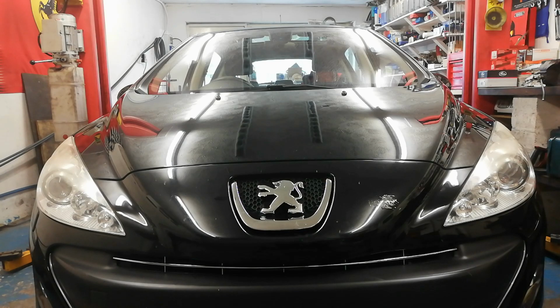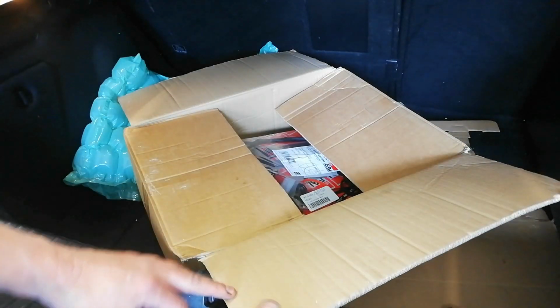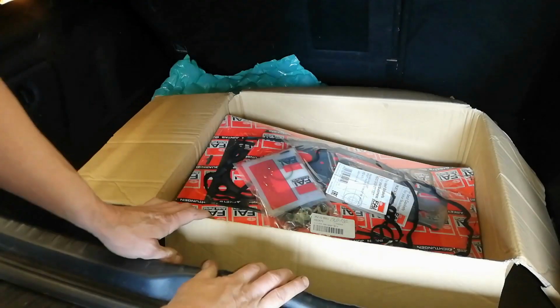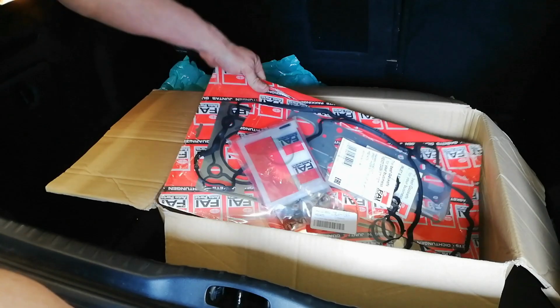This car has been to 3 different garages for all different things, all in succession it appears, and all pretty recently. The guy actually hasn't owned this car very long, and he spent a fortune on it. So we'll have a wee look in the boot, and there's a big cardboard box full of stuff. And he told me this was here, and he's given me as much information as he can, what's been done to it, and fair play to him for that.